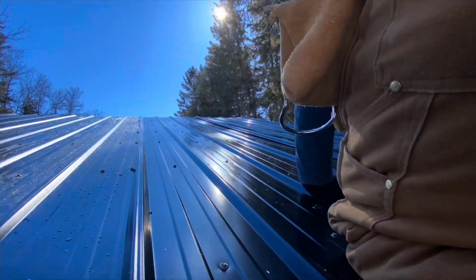Sheldon and I were hoping to use reclaimed metal that we had in the back 40, but unfortunately it was all full of holes. So here we have brand new metal going up on the roof.